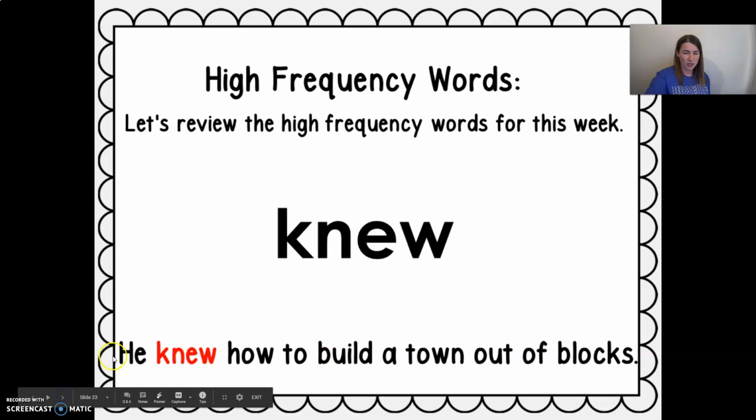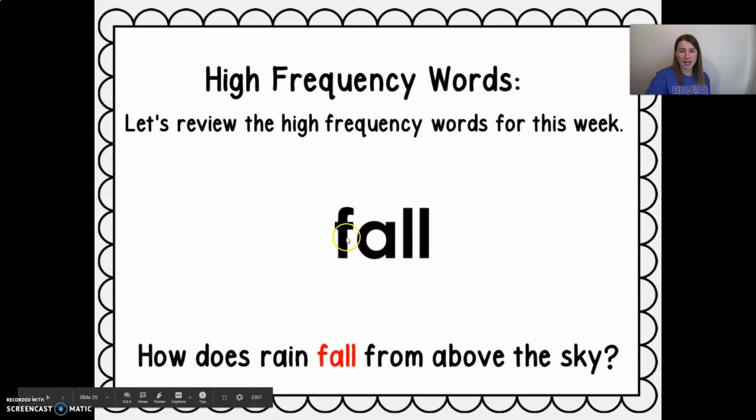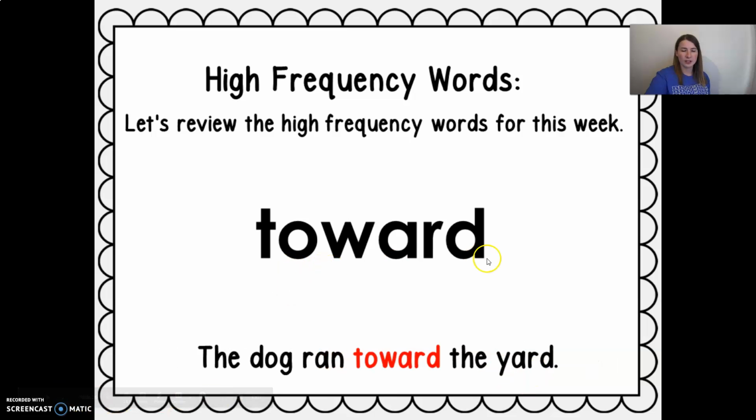Build. Alright, this one. Knew. This K is silent at the beginning. So, knew. So he knew how to build a town out of blocks. Knew. Then we have money. The EY says E. So how much money does it cost? Money. Oh, look, we have a glued sound, A-L-L, don't we? So all. Fall. How does rain fall from above the sky? Toward. The dog ran toward the yard. Toward. All right. Don't forget to make sure you do everything on your screen.